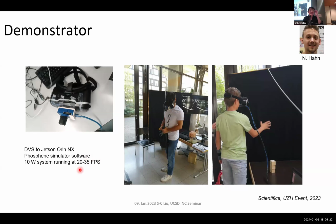And so we built our own demonstrator for an event called Scientifica. This was done by Nicholas Tan in the group. Here you can see the Davis hooked up to a VR display, and we ran the phosphene simulator on the Jetson Orin. It's a 10-watt system, and we can run the whole thing at about 20 to 35 frames per second.